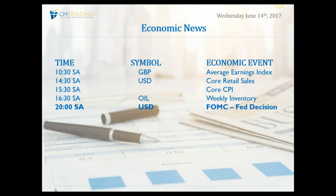But first this morning, we have a 10:30 a.m. South African time average earnings index coming out of the UK. We'll look at the GBP and how it's been faring the past couple of days. And then at 2:30 South African time, US dollar core retail sales and core CPI numbers. Both very important numbers, but let's see how they actually play out to the markets. Market's been very strong. And then at 4:30 South African time, weekly oil inventory numbers, and we'll see how that'll work out. So let's see what's been going on.